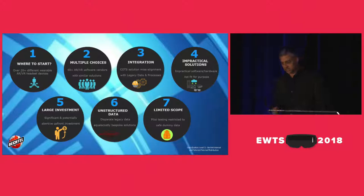Then there are practical solutions. They're mainly aimed at the hardware side, and some of the software. With hardware, not every device is fit for purpose, depending on the task. For construction, there are lots of different types of craft activities, whether it's climbing towers, going into trenches, or going into heavy equipment. Not all these headsets would make sense initially, so you're going to have to dive in a bit with those devices.